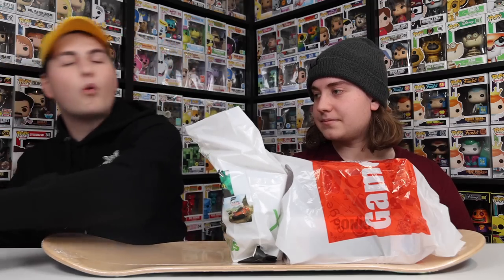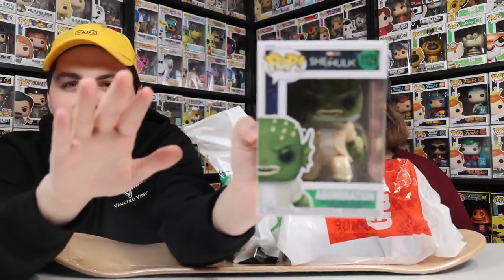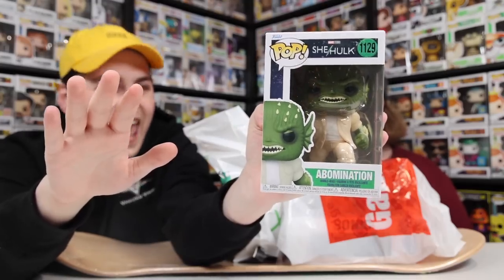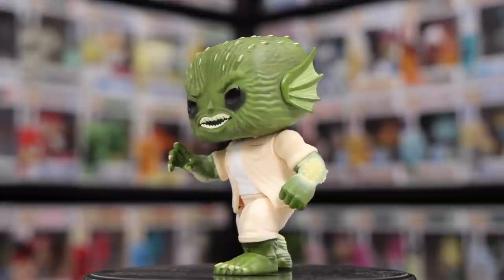And now I guess we can go for this one next, because if I'm gonna be honest, I don't really know why I got this pop. Its name is pretty fitting for the sculpt on this. I just don't think it looks amazing. It is Abomination, from She-Hulk. It's okay. Actually, it's Emil Blonsky in his spiritual retreat outfit as Abomination. So that's pretty cool. It is neat, but there's just something weird about it.